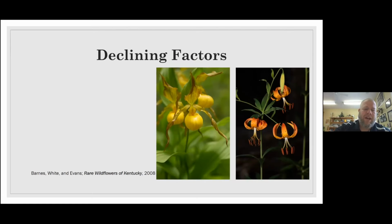So some of the declining factors, and this came out of the Rare Wildflowers of Kentucky with Dr. Barnes and Deborah White and Mark Evans. One is going to be habitat loss. We lose an incredible amount of habitat. You all have seen all of the maps, I'm sure, before, of what the state looked like at one point with wetlands and as far as forest land is concerned.